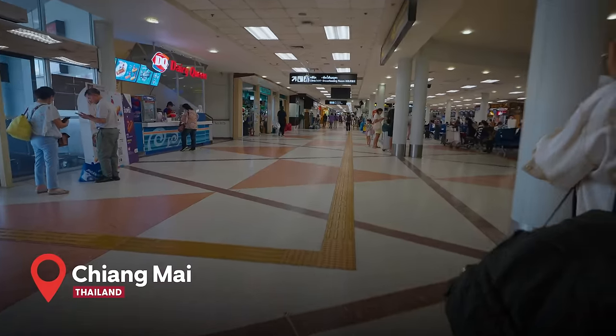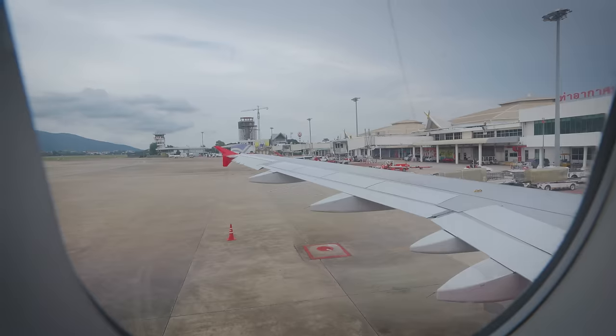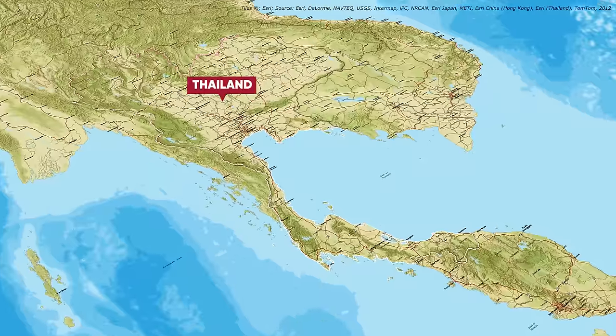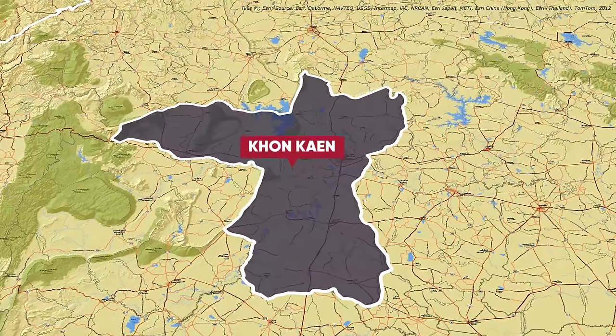So we ended up having to drive our rental car from Chiang Rai to Chiang Mai. It was about a 3-hour drive or so because Chiang Mai is a bigger city and they have a direct flight to Isan, where we're gonna find Thailand's next hidden dish. Here we go. Goodbye, northern Thailand. We made it.